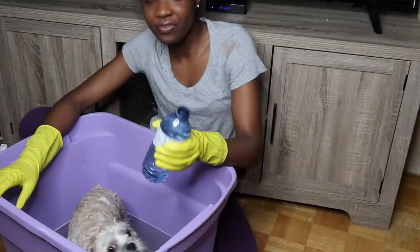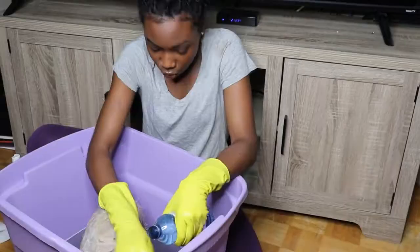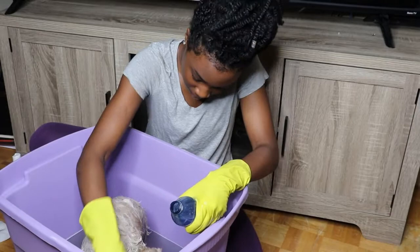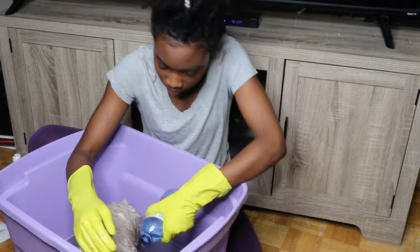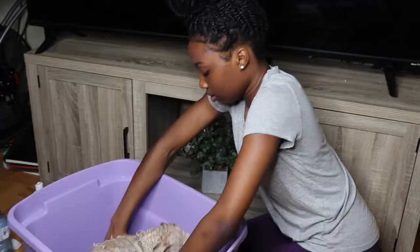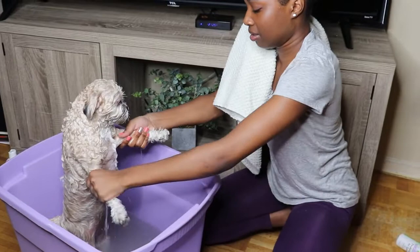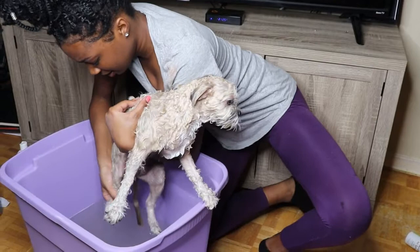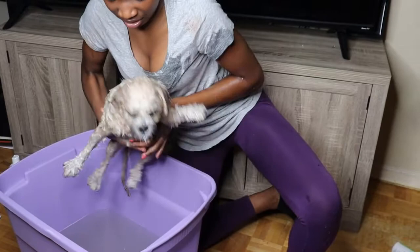Since I don't want to use the poo water to wash her face, I'm just going to use bottled water to wash her face. No! I'm getting my shirt wet. It's for Coco though. I know. I just need to squeeze out the water.